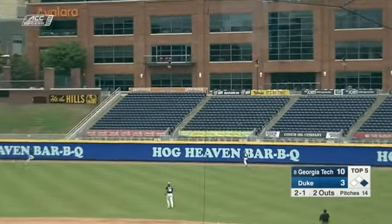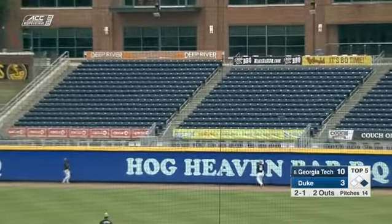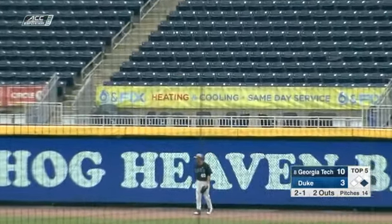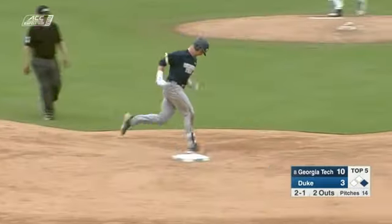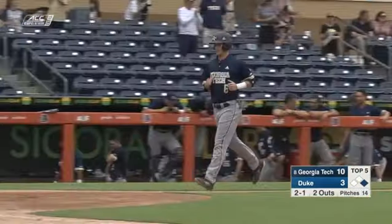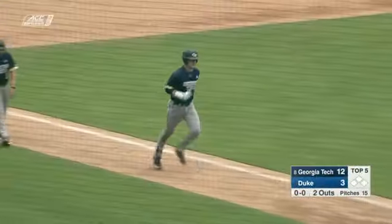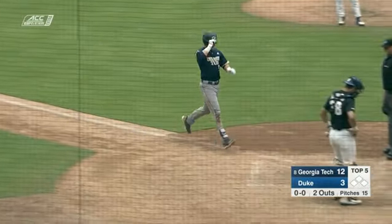High fly ball off the bat of McCann. Looked like it might have been off the end of the bat, and it still finds its way into the seats. Off the bat, that looked like a pop fly. Instead, it's home run number 20 on the year for Kyle McCann. That is some serious power.